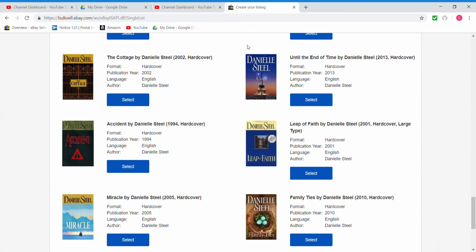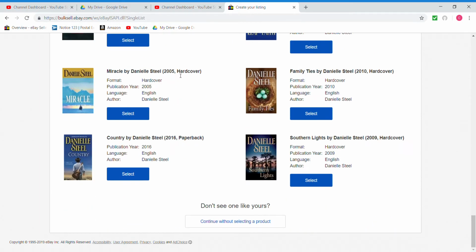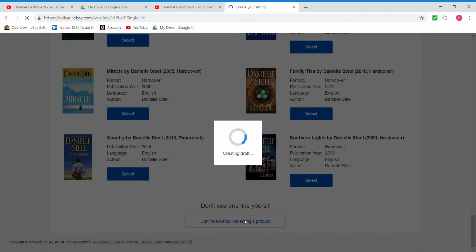Once you get that down there, you don't have to put, you see how these people put 2005, the year it was printed? Not necessary. 1,000% waste of your time, because people don't care what year it was printed. If they're looking for that book, they're going to type in the title of that book. They're not going to type in what year it is. 99% of the people have no idea what year the book was printed in.